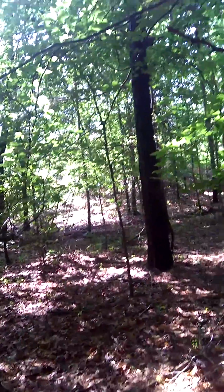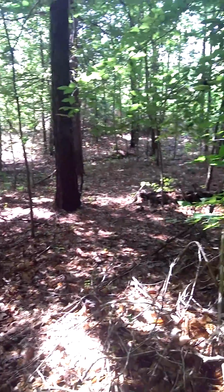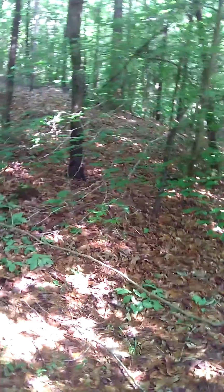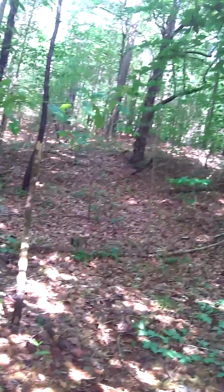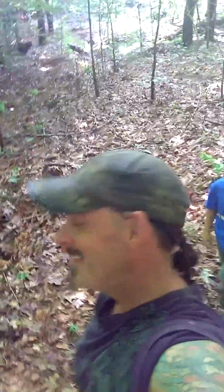Right here is pretty much where I'm going to do my shelter building videos, because like I said, it's already kind of cleared out and flat, and there's plenty of area for me to set up cameras and get different angles for you guys. So it may be a little slow going, but I'll be like Survivor, man, walking through here with my camera.